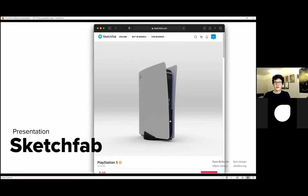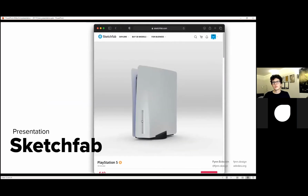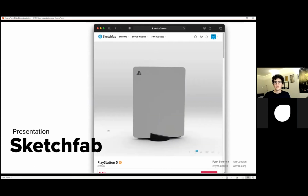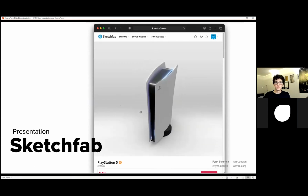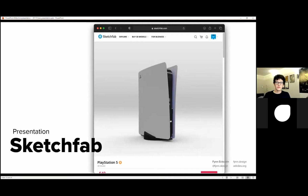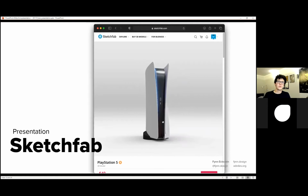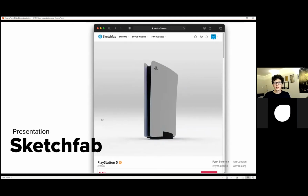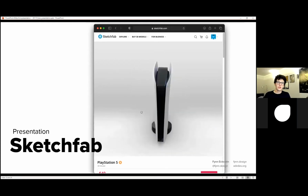One I want to highlight is Sketchfab because it's more or less free. There are pro plans, of course, but it's also browser-based. No one needs to have expensive software. They have built-in shaders, everything. You can just upload your 3D model. It's really cute, and you can see it in the bottom right corner.